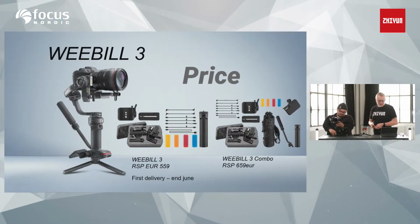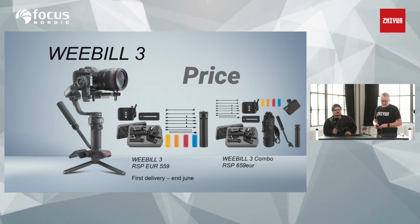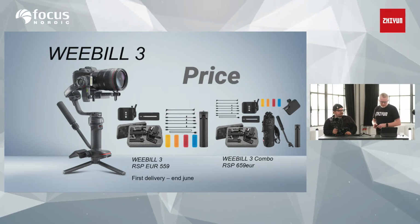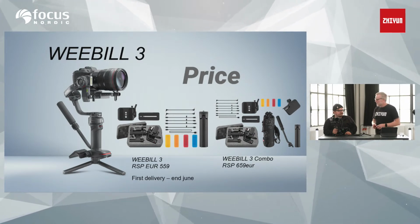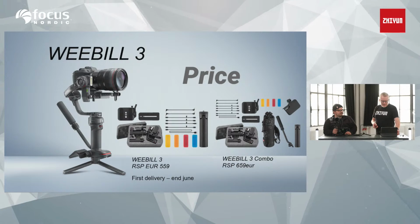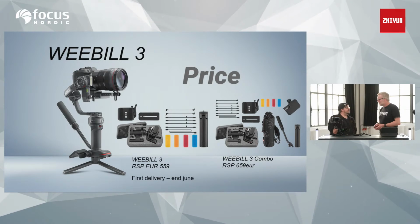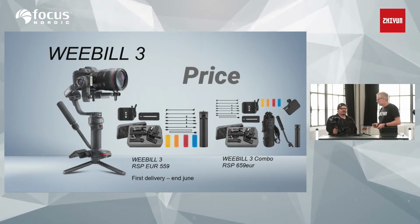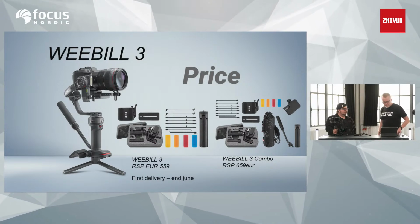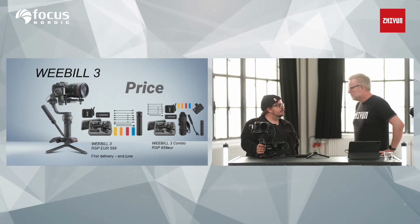Let's see, and we were onto the packages. Two packages. The entry package is 559 euros, and the combo package, which has a lot of extra gear, comes in at 659 euros. So that's a pretty good price. So anything else? No, I'm positive about this. It's a good additional tool in my toolbox, I have to say. And perfect for my size of cameras, this FX3.